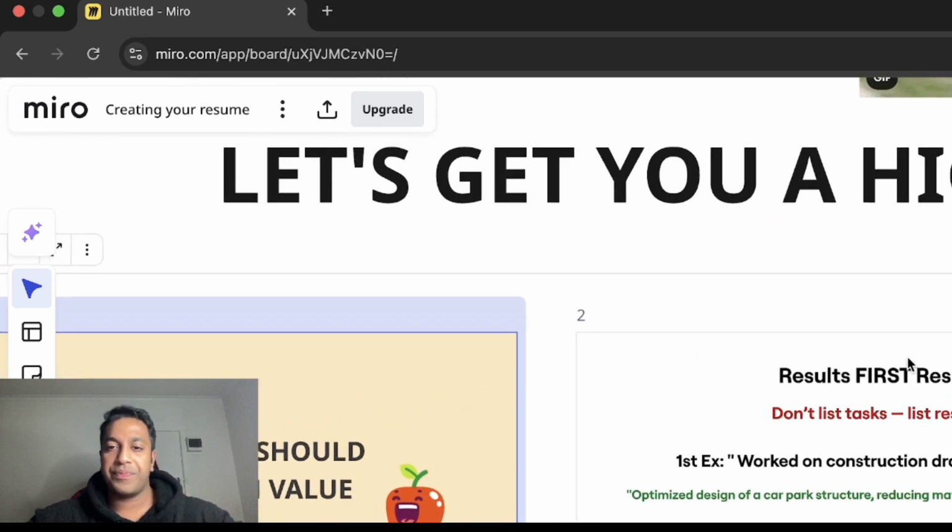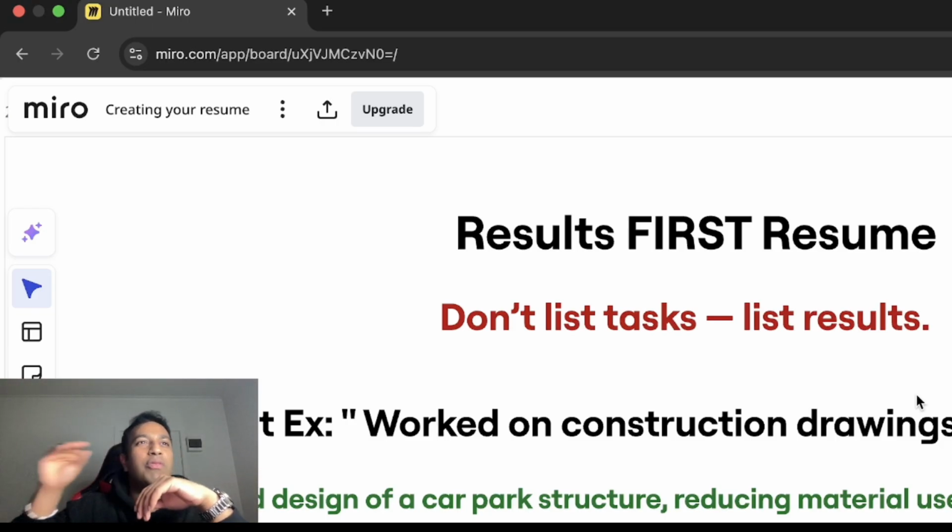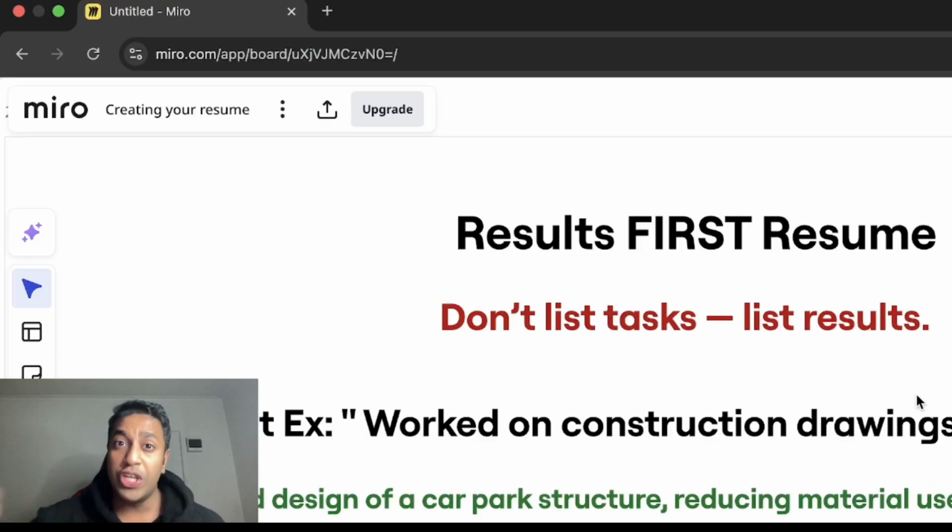Second step, results first resume. Your resume should be results first, not just listing tasks, list results. Basically, when you check your resume, does it just have, my skill is leadership, my skill is communication, I have done a Bachelor of Computer Science? You're just jotting down very generic details. You don't want to do that. You need to show results.